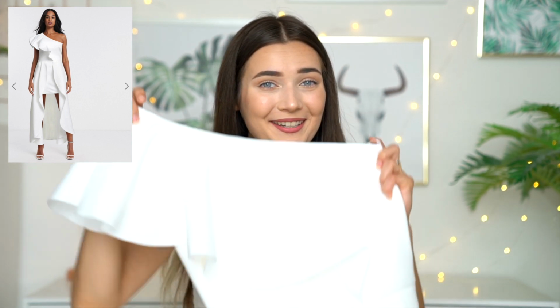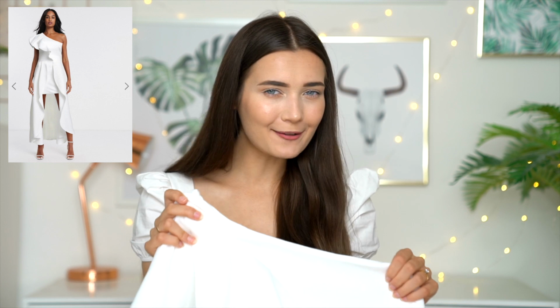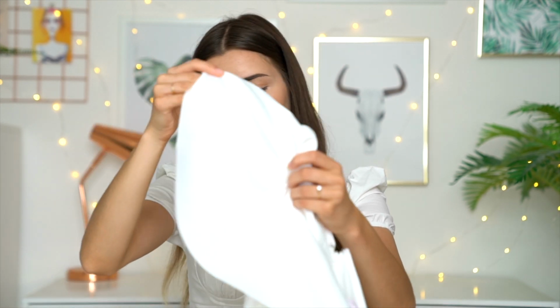So here is what the dress looks like. It's made of that same sort of fabric that's kind of like that foamy scuba diving sort of fabric. Do you guys know what I mean? This is basically that. It's an off the shoulder kind of thing with these ruffles on one side. I think that's pretty elegant, very nice.